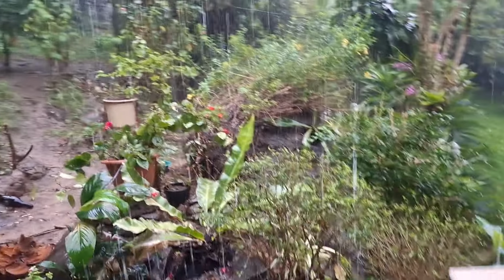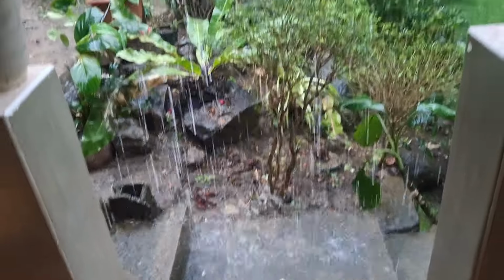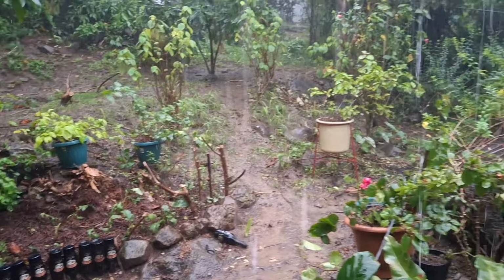Look at this rain. Good amount of rain, huh? Look. Rain.